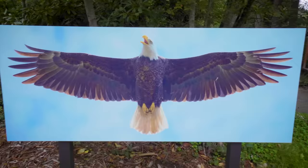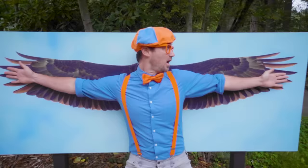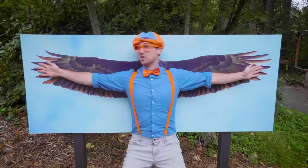Whoa! This is the wingspan of a bald eagle. Whoa! It has a bigger wingspan than I do! Whoa! Go! Go! Go!